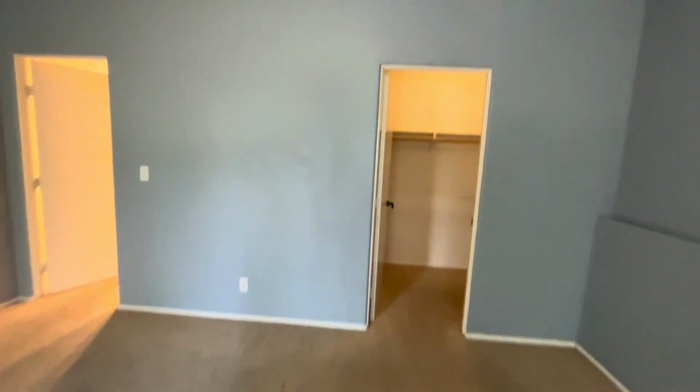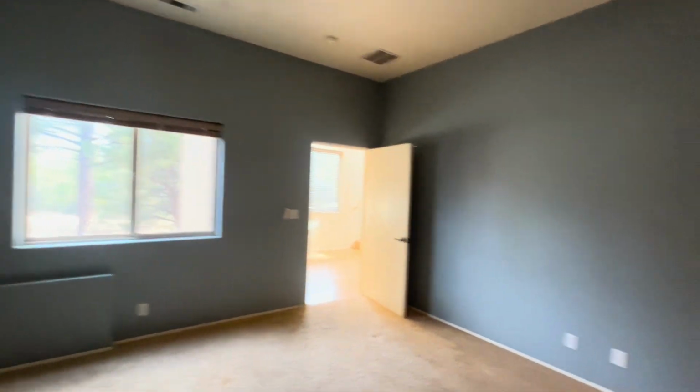And I'd probably do some paint on the inside of the house, if it was my ownership, just kind of go back to neutral colors and decorate in color, which is always kind of what I tend to do.